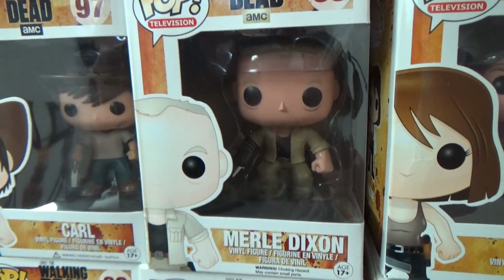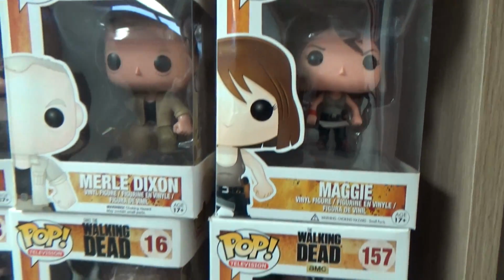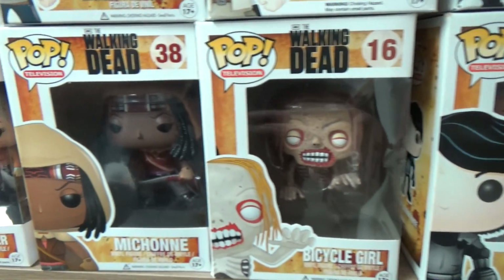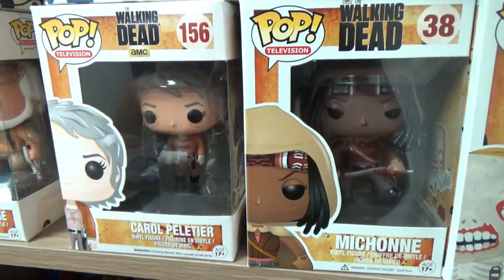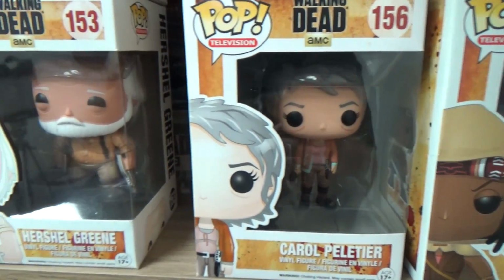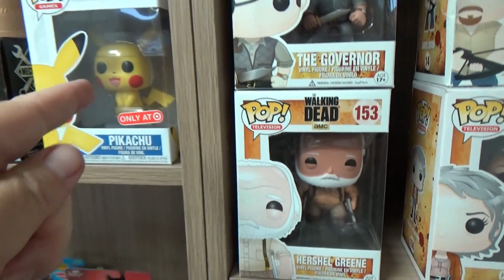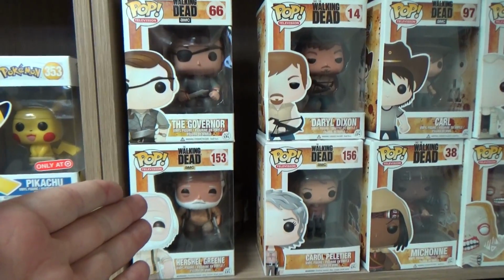Love Merle. Miss having Merle on the show. That was a pretty good scene with him, though that's a couple of years ago. He's long gone. When his brother Daryl goes, I'll be fine with that too. Not exactly a big fan of Daryl nor Rick, and we won't talk about Rick. I finally displayed these. I had these on display at home, so now I'm going to display them here.